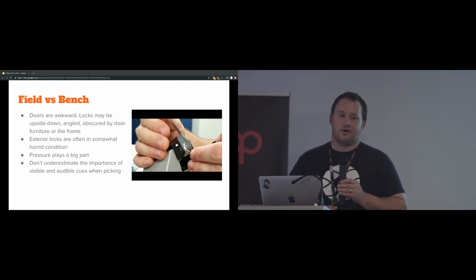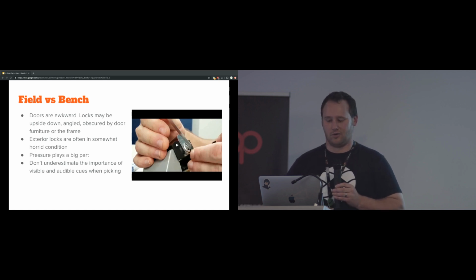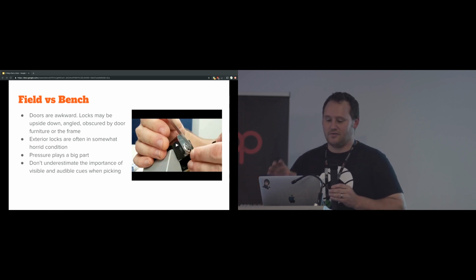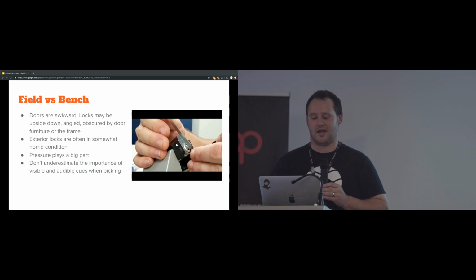If the lock's on the exterior of a building, or it's a padlock on a gate or something, there's a real good chance it will just be gunked up or full of rust or growing moss or something, and those are really hard to pick. A really cheap lock that's been outside for 10 years, I'd rather pick a Bilock. It's horrible.